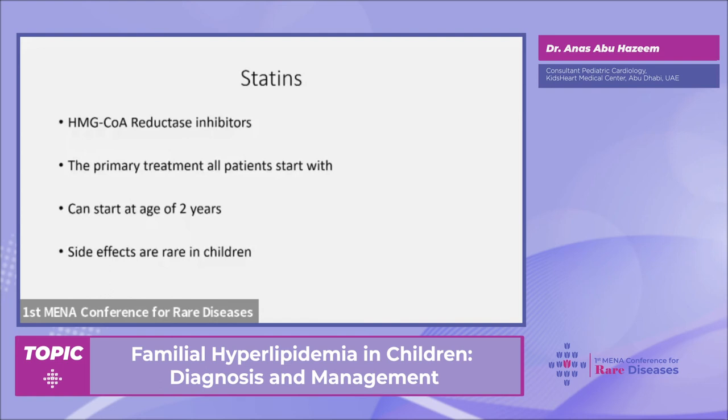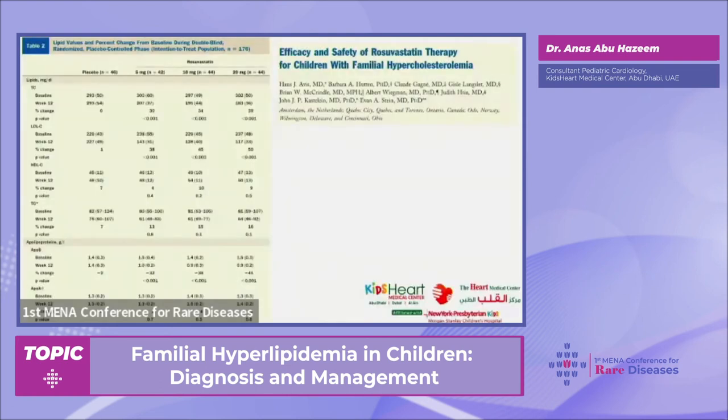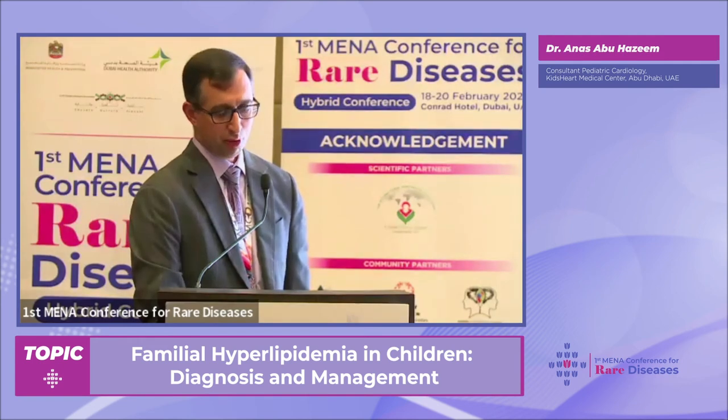Even a 20 or 30% reduction in LDL because of the statins resulted in more than double the survival in patients. So this is a study of rosuvastatin, which is Crestor, showing significant improvement in the LDL level and other lipid profile, usually around 25% improvement in patients with some LDL receptor activity. But in patients with no LDL receptor activity, the improvement is usually less.